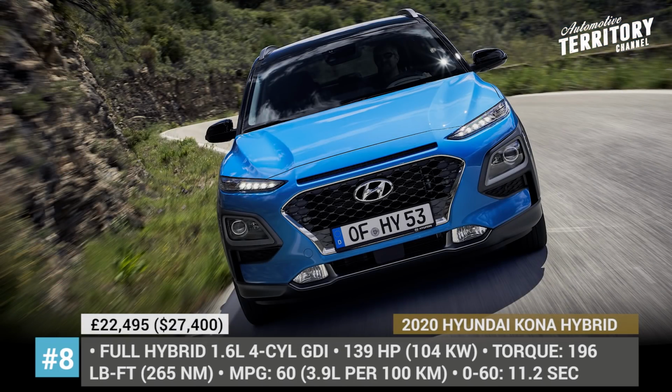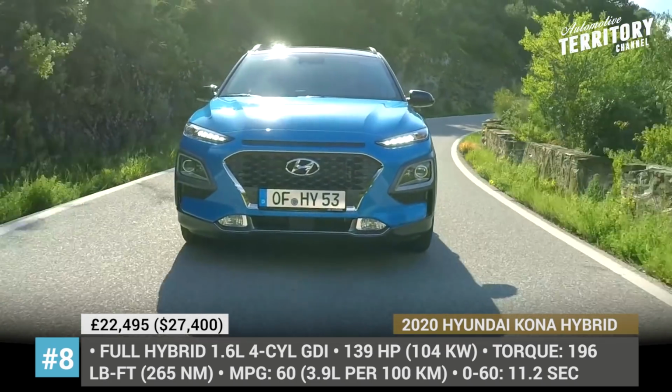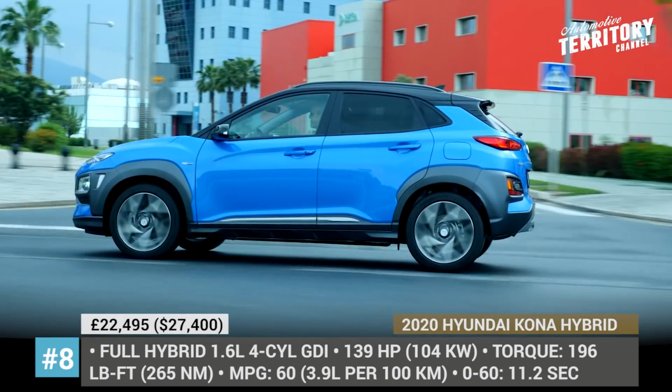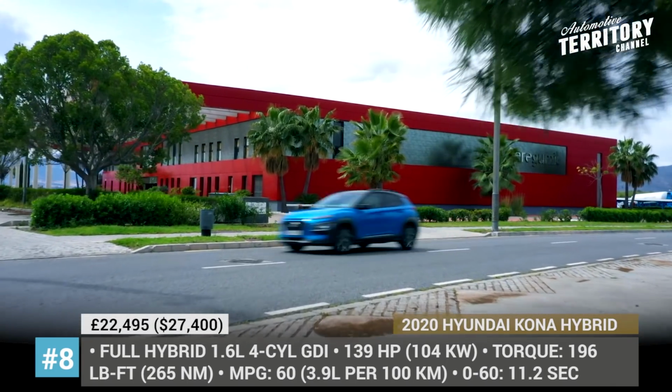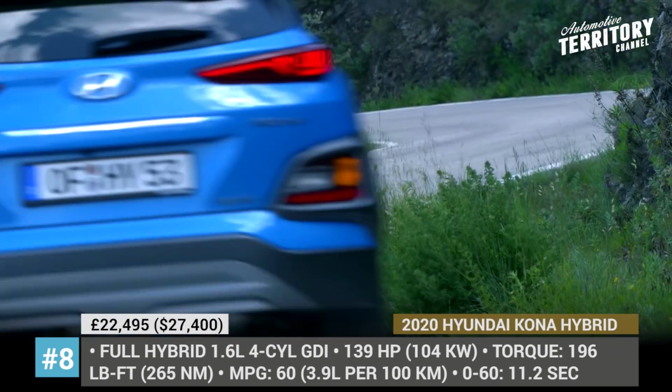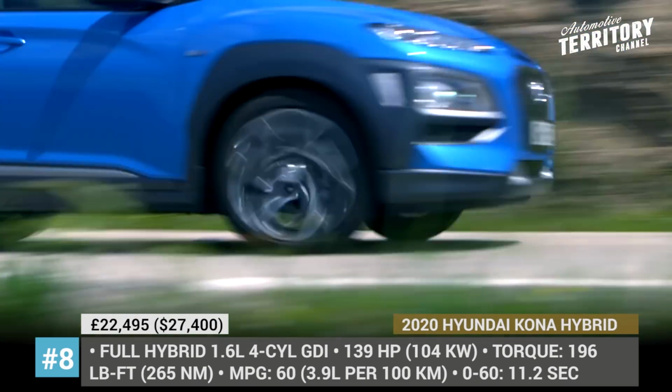With 0 changes to the exterior, the car will only get a hybrid badge and a set of new 16 or 18-inch wheels to stand out among the gasoline KONAs. In addition, the model will receive a tech update in the form of an optional 10.25-inch infotainment.